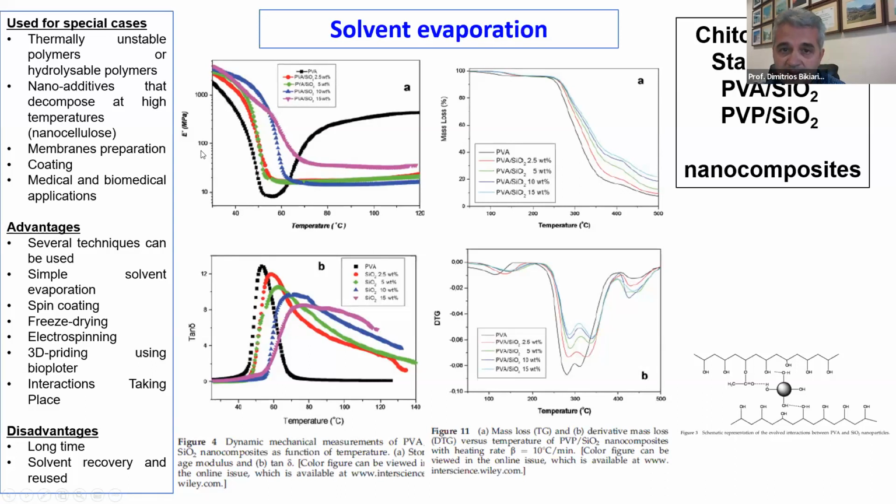The storage modulus was enhanced in all nanocomposites, and also here, due to the interactions, the hydrogen bonding that forms between the hydroxyl groups of polyvinyl alcohol and the silanol surface groups, the area of the tan delta peak was slightly reduced in nanocomposites by increasing the amount of the nanosilica used. The thermal properties have also been substantially enhanced, because the maximum decomposition temperature was shifted to a higher temperature.